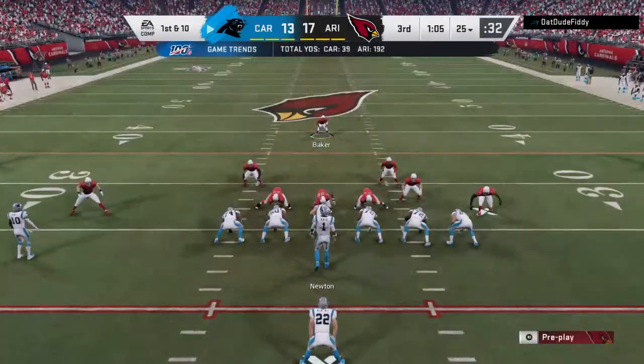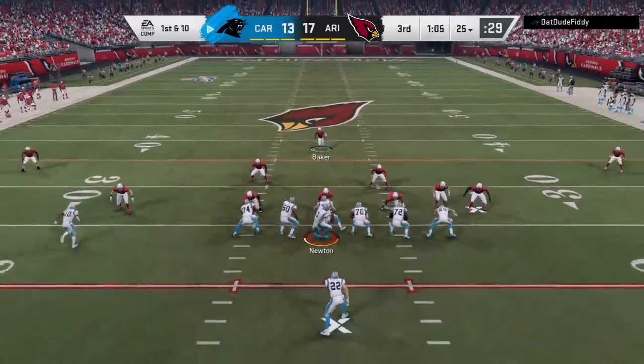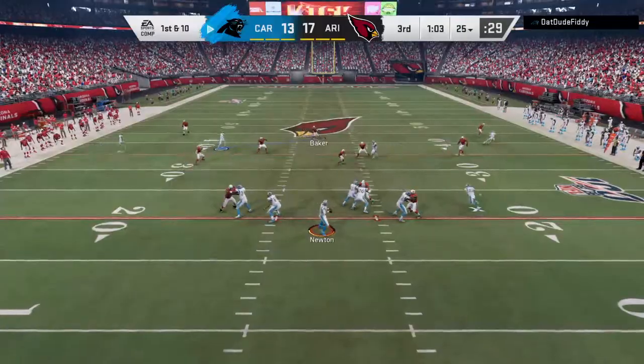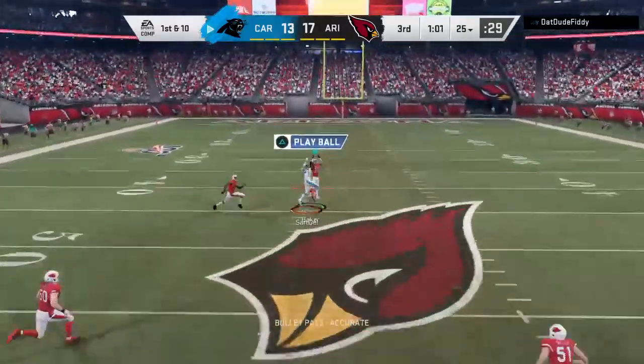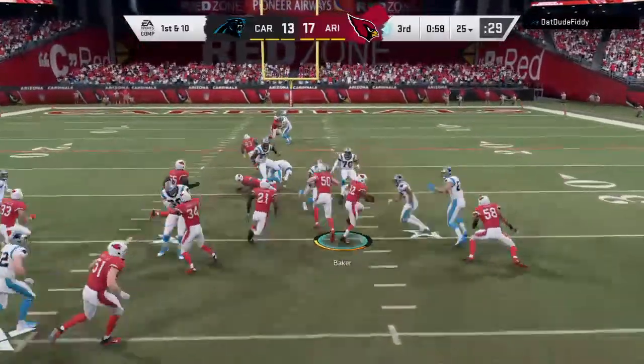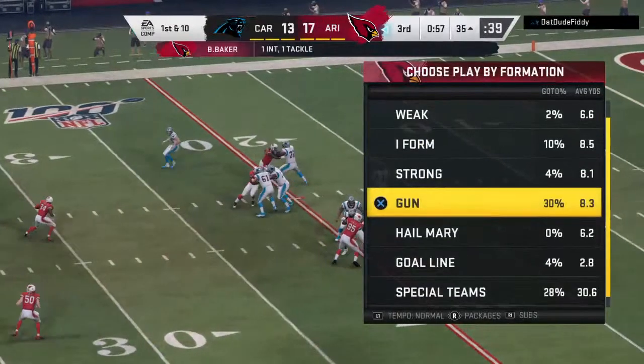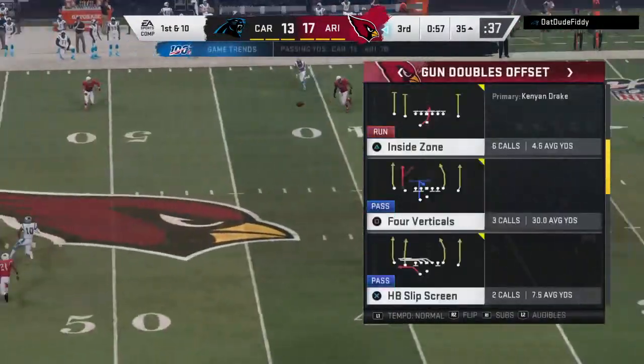The Panthers out there and ready to begin their next drive. These guys had to punt last time. It has not been a very fruitful game offensively thus far. They haven't even made a trip to the red zone. And look at this. Cam Newton intercepted a third time. Peter Baker with a pick. And a big return will get him all the way down to the 35.